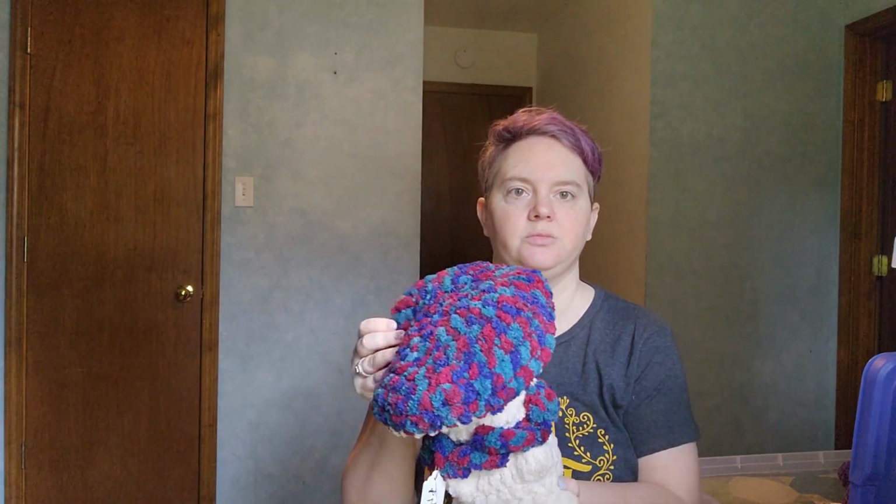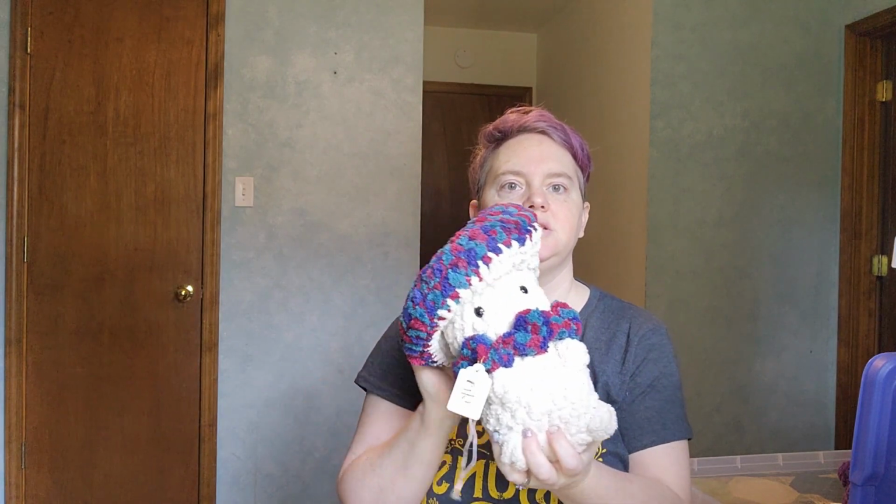He's a Bobble Buddies pattern, little mushroom guy. He can kind of adjust his hat different directions and do different things with him.